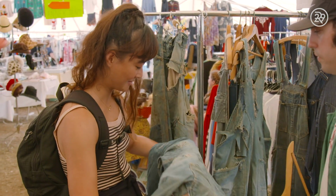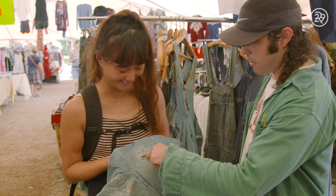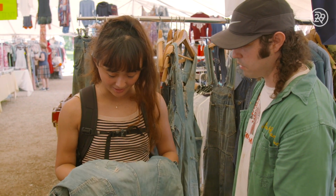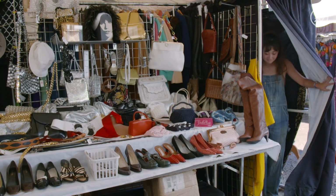Sorry, I love the hand stitching. This is like stitched by someone who has not stitched a lot before. Well, and it's repairs on repairs, so you can see maybe a few layers of repair on them. Yeah, this is what my stitching looks like. I feel like they're gonna fit. Cool. We'll give them a whirl. We got a dressing room. You do? Yeah.